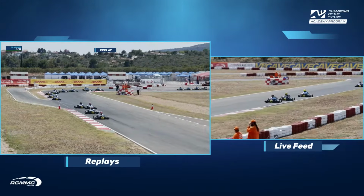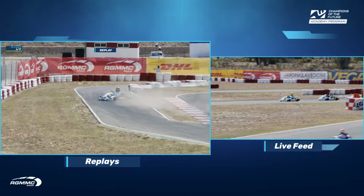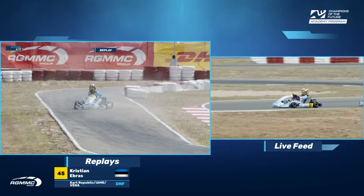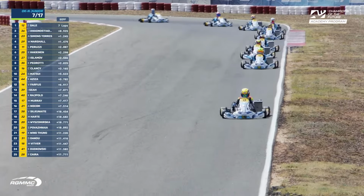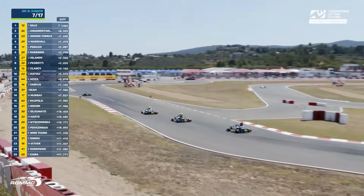Right, this might tell us how we lost our number 45, Christian Ebras. Oh, wow, yeah, just straight off the track there, I think. Well, that is not good at all. He will not be happy with that. And yeah, out of this race. Well, that is never a nice way of seeing a driver exit, but certainly he will not be pleased.